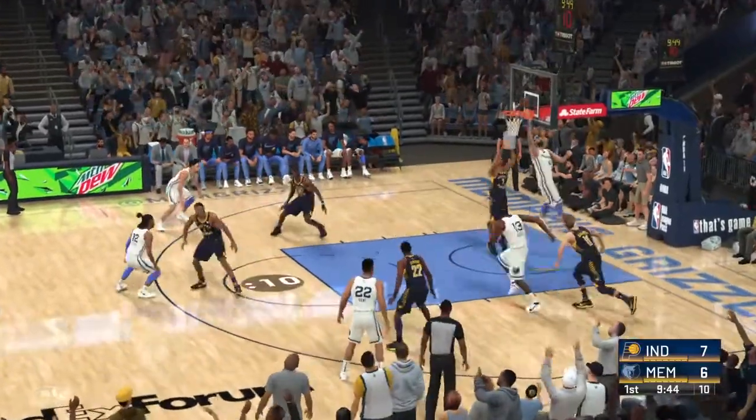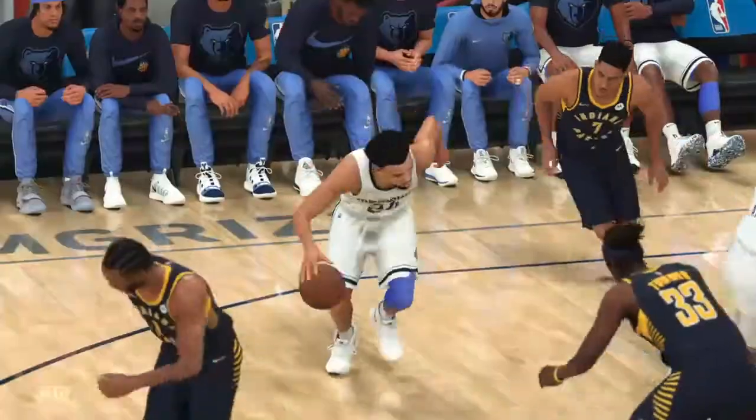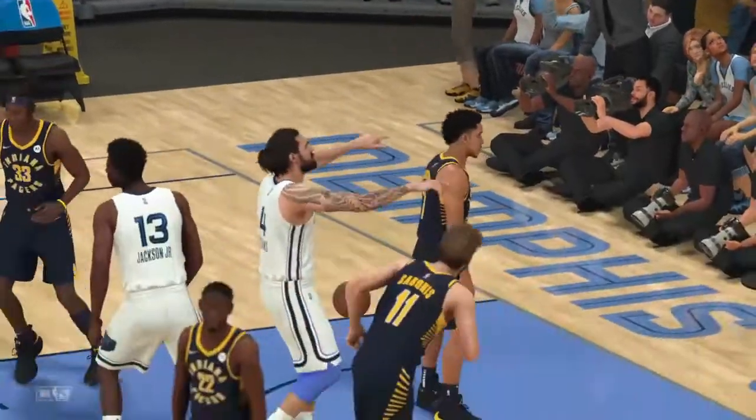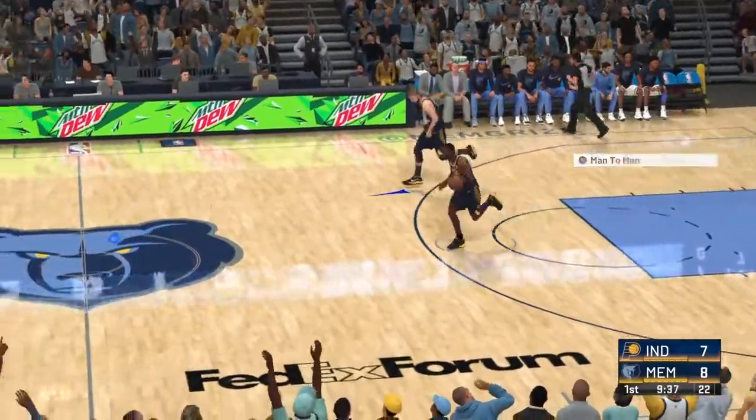Brooks finds Adams. That one goes. Count it. Adams has got his second basket. That's what I'm talking about. That's a perfect 4-for-4 start for them. Now they're just getting all the shots they want. And just under 2.5 minutes elapsed here in the first.